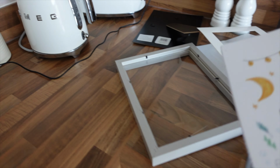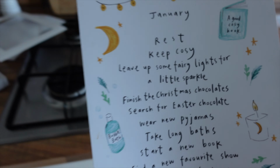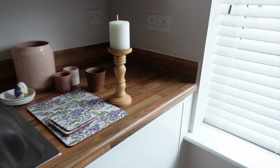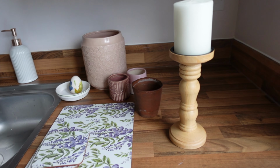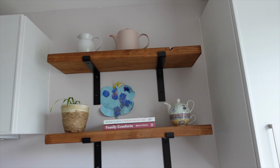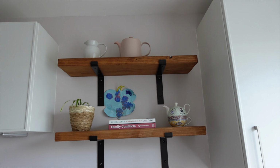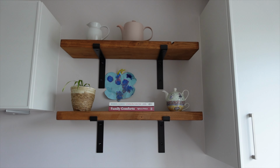So I do have a frame here, and I'm trying to figure out if I need something a bit bigger, and I think I might do, just so that I don't ruin the effect of it. I think I will be putting this up here. I think this will maybe go in the living room when we get shelves in the living room, and I've taken all of this stuff off, and I don't really think that I'll put this back on. So I'm going to live with this for a little while and see what else I might have around the house to put on this shelf, but I think it'll be quite nice actually just to have it looking less cluttered.